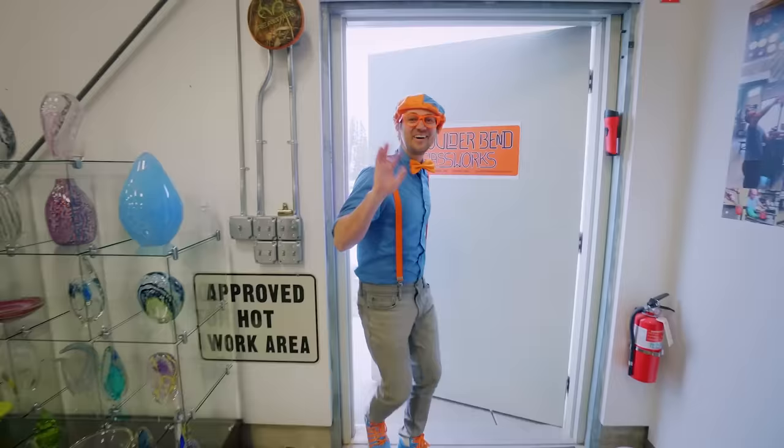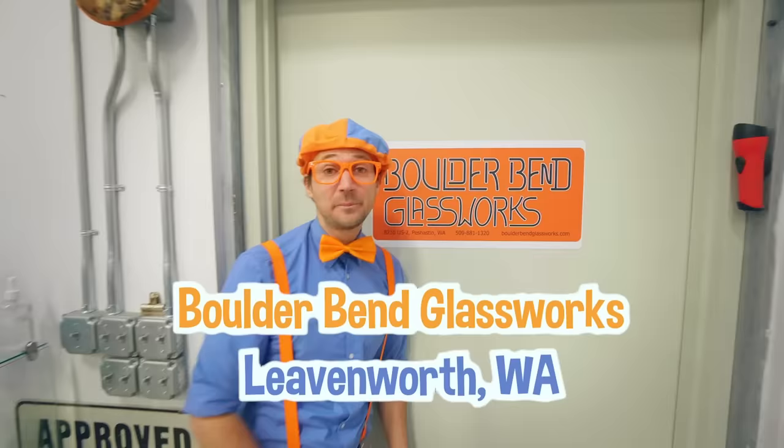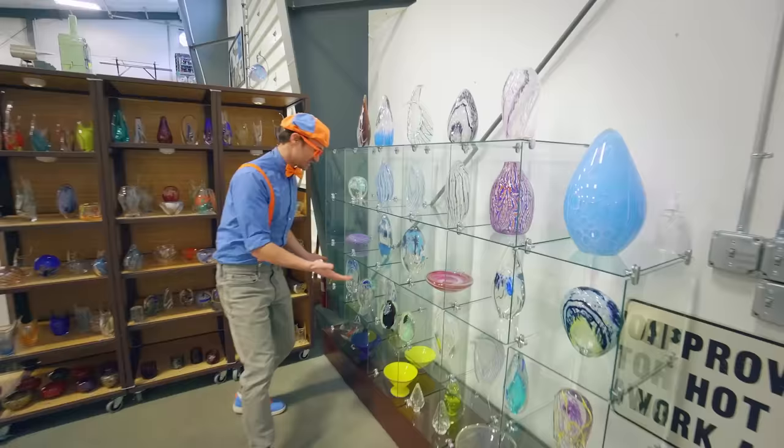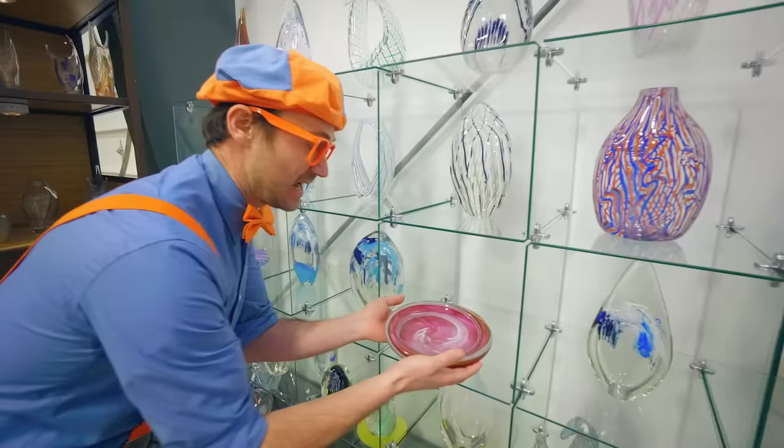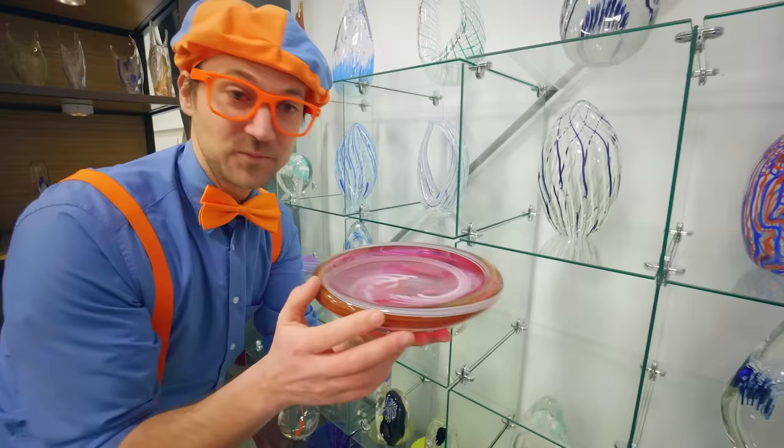Hello. Hey, it's me, Blippi. Yeah, today we're at Boulder Bend Glassworks in Leavenworth, Washington. Whoa, and look at all these. Wow, these are glass sculptures. Whoa, they're very delicate. Wow, so I'm gonna be nice and gentle. Whoa, check that out. Yeah, you can put all sorts of things right here.